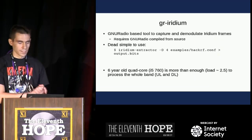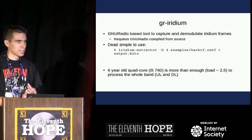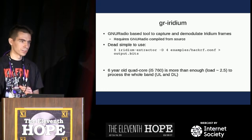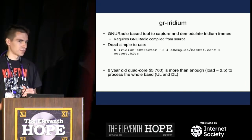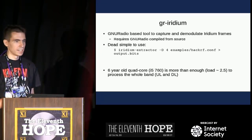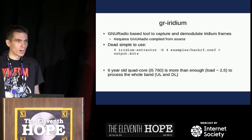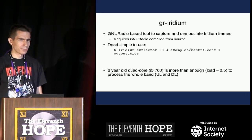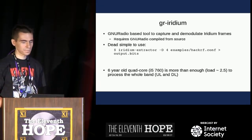Now to software. gr-iridium is an out-of-tree module for GNU Radio, and it is built to capture the complete Iridium band. Let's say a Core i5 quad-core is good enough to do the whole band in real time. It's really that simple to use. You compile GNU Radio, maybe you have to build GNU Radio with PyBOMBS. Then you install gr-iridium, you call the command line. It will automatically detect your SDR. It will configure the gains, and it will spit out bits, raw bits from the satellite. Not decoded, but hey, at good locations you get over 1,500 bursts per second of data. And each burst then has maybe 400 bits of data in there. So quite a lot.